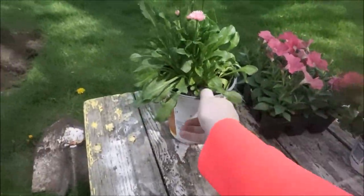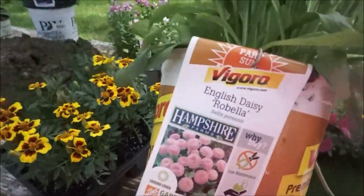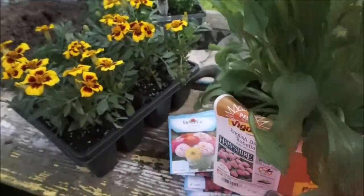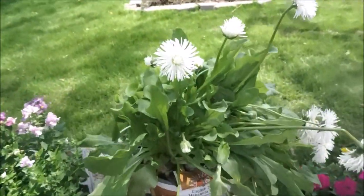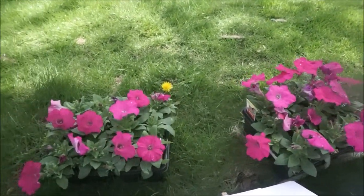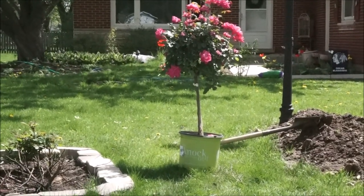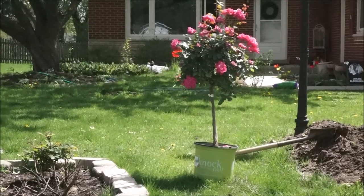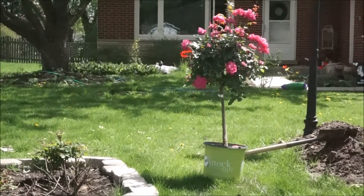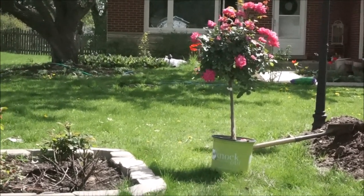And then here's one more perennial. That's the one I was talking about first. This is another English daisy in the color Robella. So this one and this one are the same, just in 2 different colors. And then we have some more petunias right there. We bought a rose tree, which we've never had before, but I'm super excited about it. We've never bought a tree for this house, so I'm really excited to plant this one.